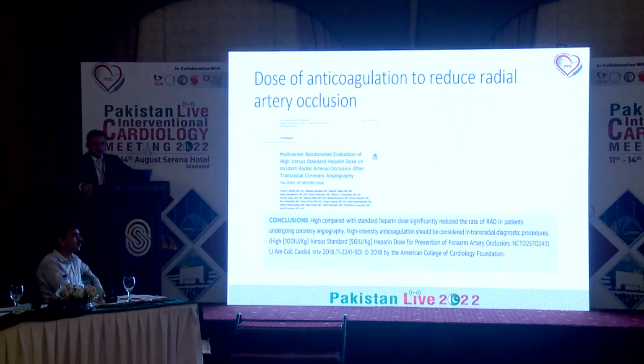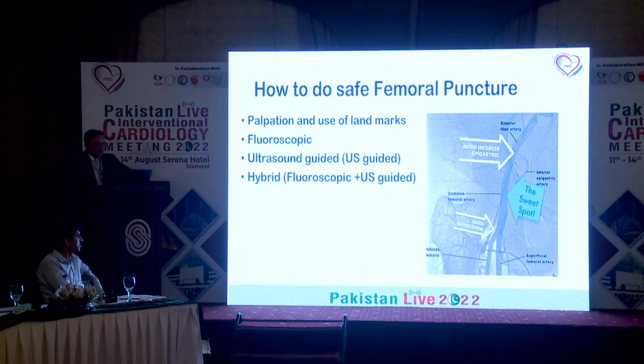So this is the dose of anticoagulation to reduce radial artery occlusion. It was a recent trial which has shown that if you give high intensity anticoagulation during radial artery diagnostic procedures, the radial artery occlusion was less, and it is 100 international units per kg.